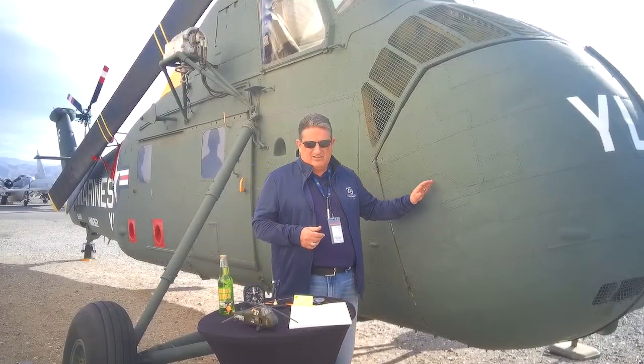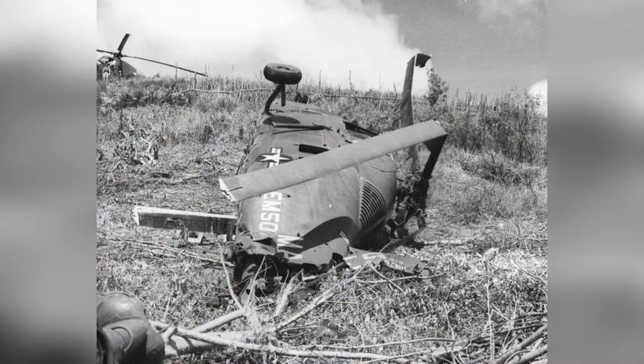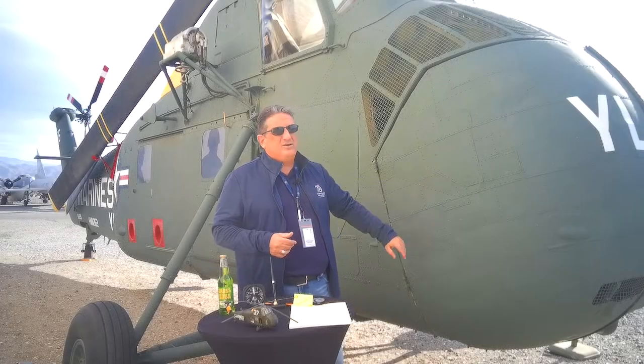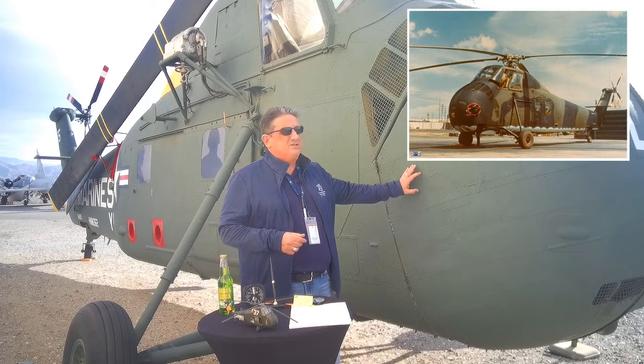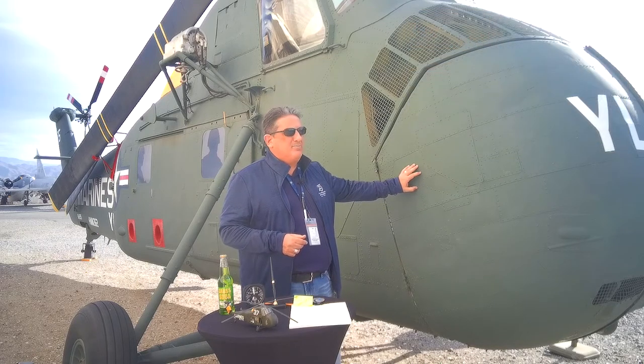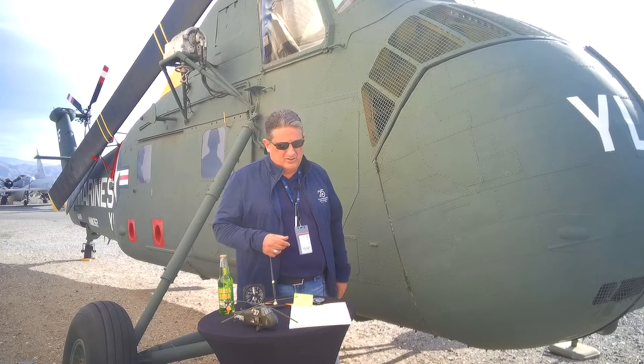And so it was actually tested as a gunship. But the Army didn't like it because they were nervous about ground fire, so it never saw extended combat. Now, it did go into use with the South Vietnamese forces, but due to spare parts shortages, they didn't operate it very much. And as I said, the Navy used it for anti-submarine and SAR, search and rescue, and things of that nature.